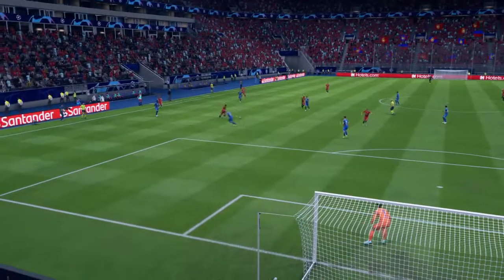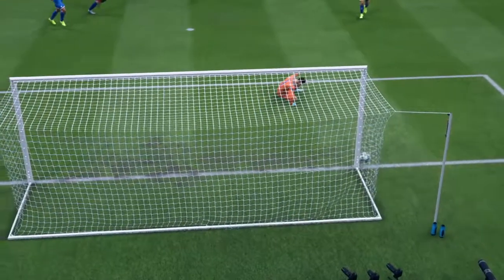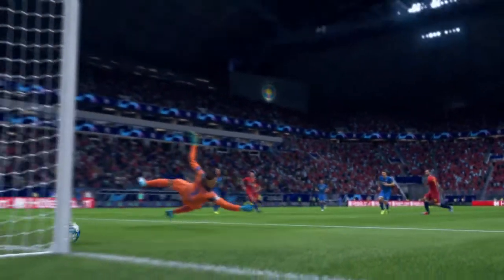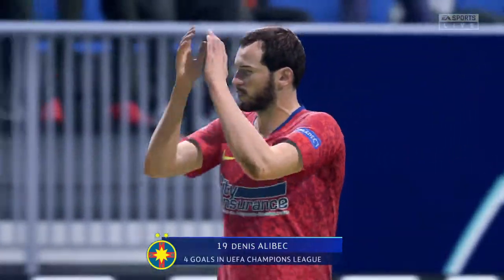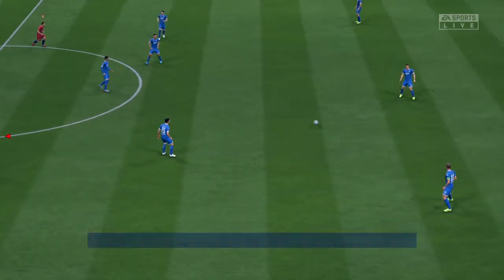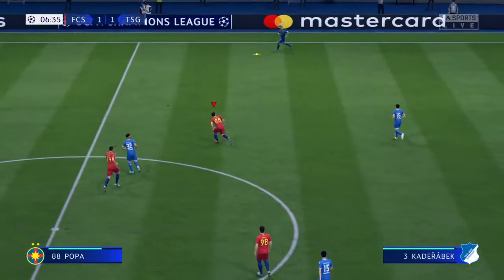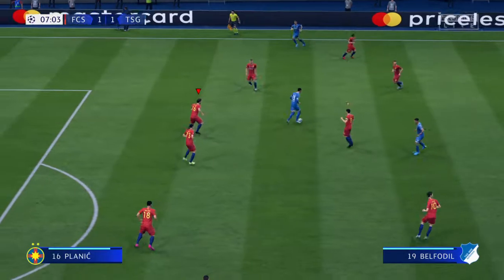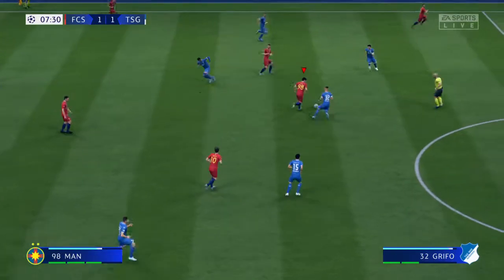Well, he's gone for pure power, and why not when you've got a rocket in your boot? What a strike. Well, let's go back to the goal that was scored. Even Steven, one apiece in this match. Pavel Karajabek on the ball. Forward Belfodil, Karajabek. Well, great read there to intercept.